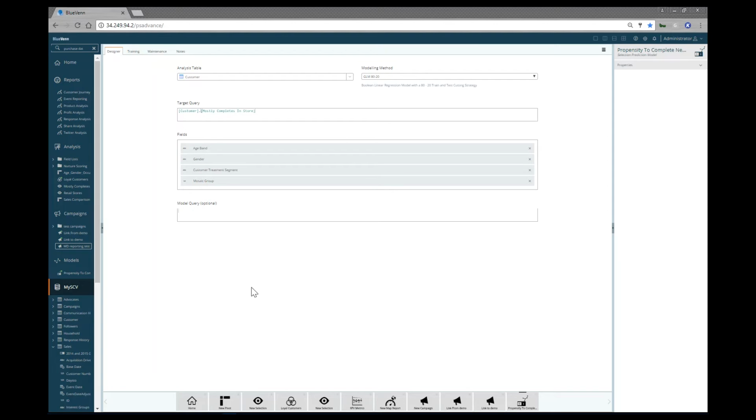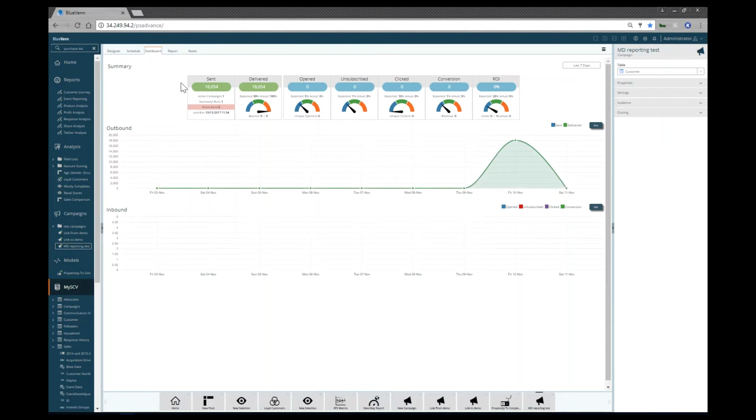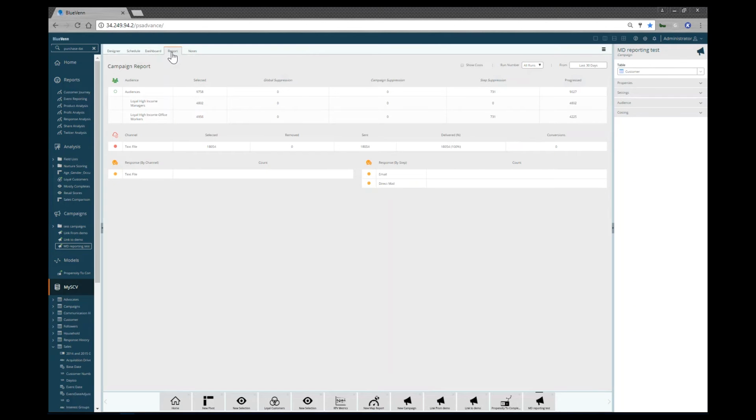So Chris and his team have also made some really great improvements to the reporting elements at a campaign level. And just to show that, I'm just going to quickly open a campaign that I ran prior to the demonstration today. And as we can see, we have all of the dashboards associated with that as well that we would expect to find. But we also have a different level of reporting now, which is a campaign report here.